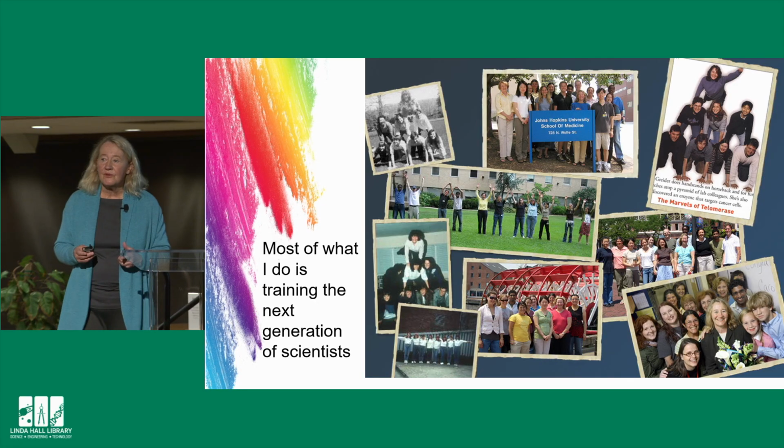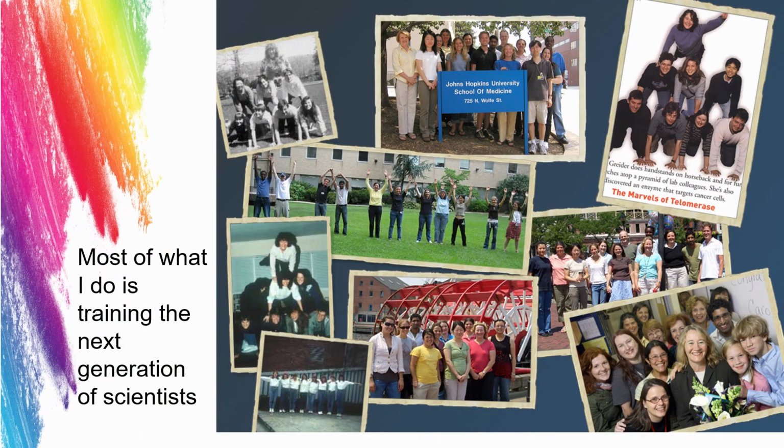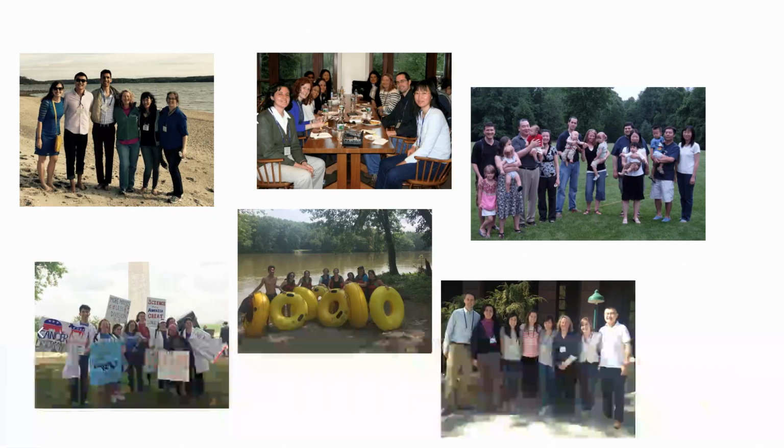Most of what I do is training the next generation of scientists. 90% of that grant funding goes to support the students and the postdocs and the specialists who are doing the science. So here are some examples of other lab photos that we've taken over the years, and a few additional examples of the scientists and their babies who have trained in the lab. And yeah, we have fun too and go tubing on the river.